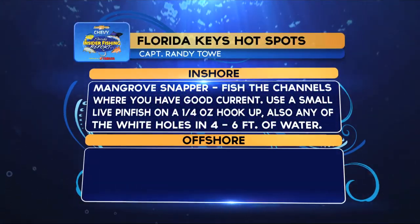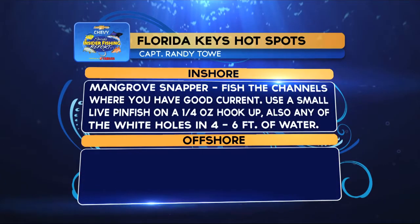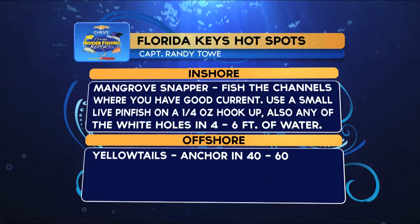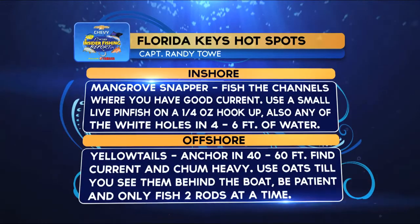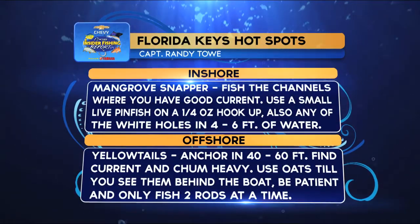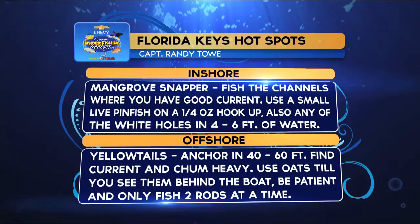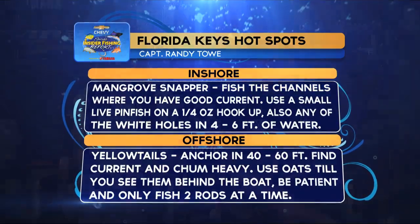Captain Randy says inshore mangrove snapper, fish the channels where you have good current and use small live pinfish on a 1/4-ounce hookup. Also, any white hole in 4 to 6 feet of water, you can find those mangrove snappers as well. And then offshore yellowtails, anchor in 40 to 60 feet of water. Find the current, chum heavy, use floats till you see them behind the boat. Be patient and only 2 rods at a time.